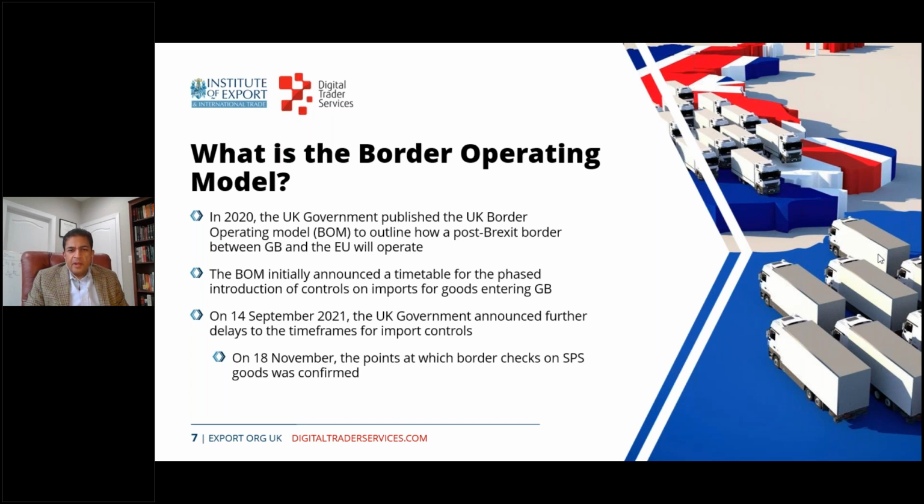So, as I said, in 2020, the UK published the UK border operating model. This was designed to talk about what's going to happen when the UK actually left the EU on January 1, 2021, and how that border was going to operate. The border operating model initially announced a timetable for phased controls. And on the 14th of September of this year, there was, as you know, a delay to some of those import controls. And then there was further clarification with respect to SPS, and primarily agricultural and food products, on the 18th of November. So what we've done is we're taking all of that and giving it to you in one place so you can understand what is actually going to happen.